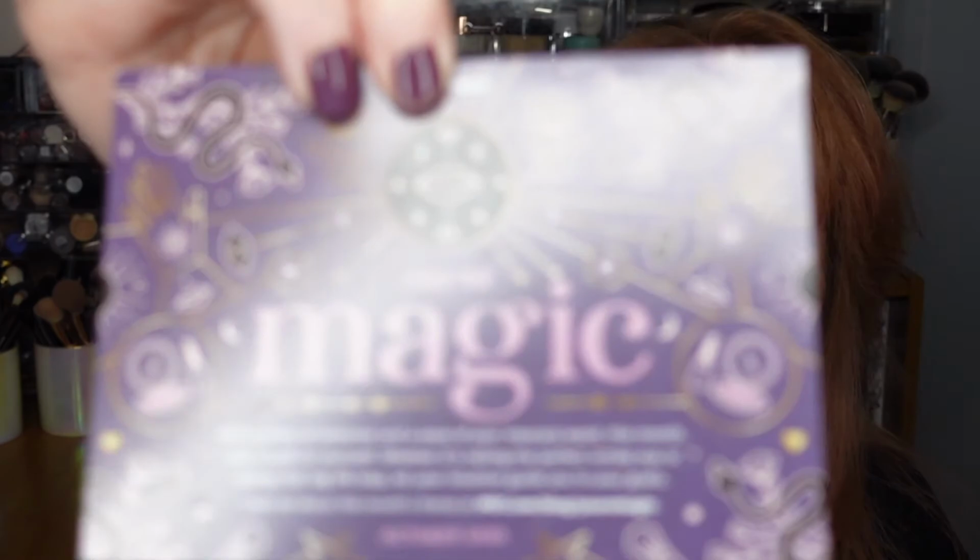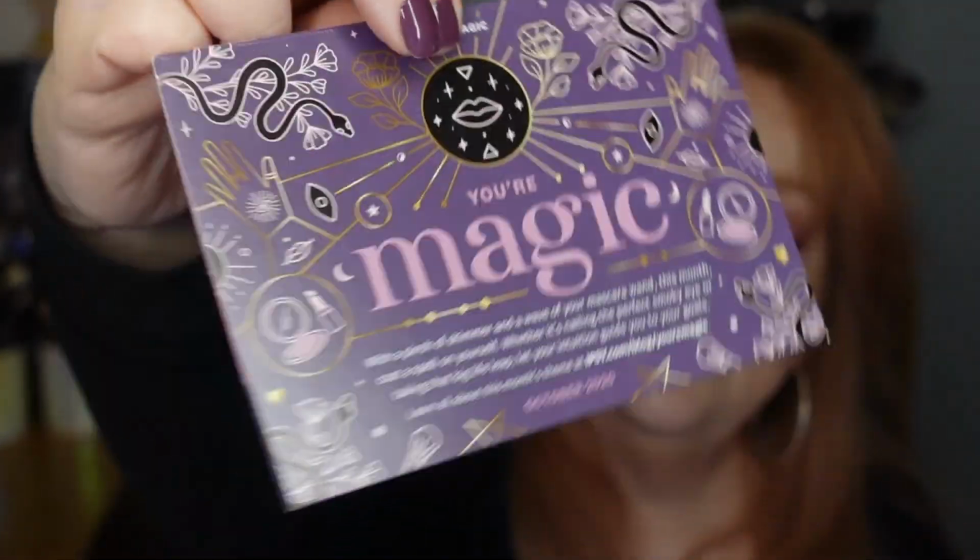Here's the card. And it says, "Your magic. With a pinch of shimmer and a wave of your mascara wand, this month cast a spell on yourself. Whether it's nailing the perfect smoky eye or taking that big life leap, let your intuition guide you to your goals." Unfortunately, no products inside. Oh well.